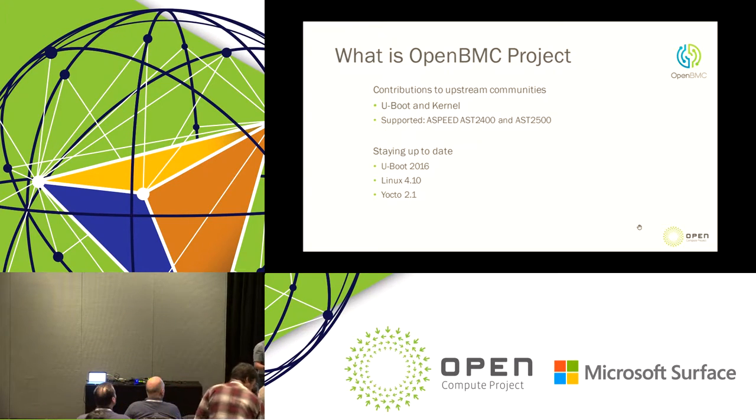I think one of the reasons why we have such interest in the OpenBMC project is because we put code back. So the U-Boot code, the kernel code, and any repository out there that we have taken and made enhancements to, bug fixes to, to make it work for the chips that we support, goes back upstream, okay? I think that's one of the most important things that we do because we're staying up to date now, right? So right now we are on U-Boot October 2016, I think. Shortly, we'll go to the 2017 version.